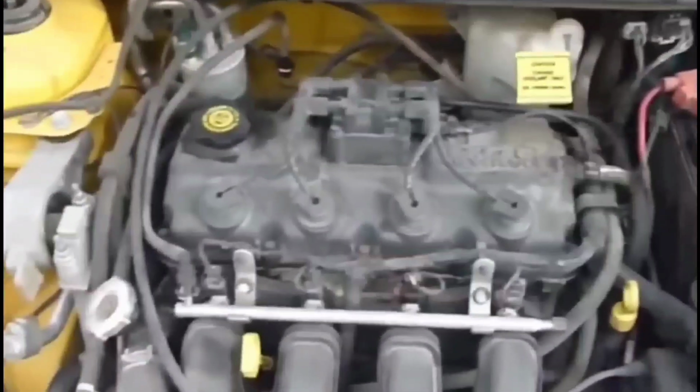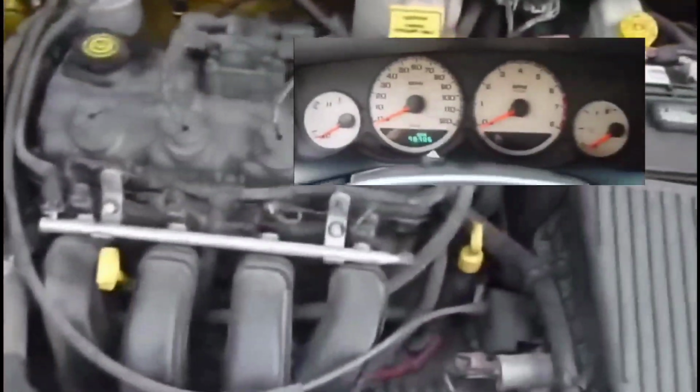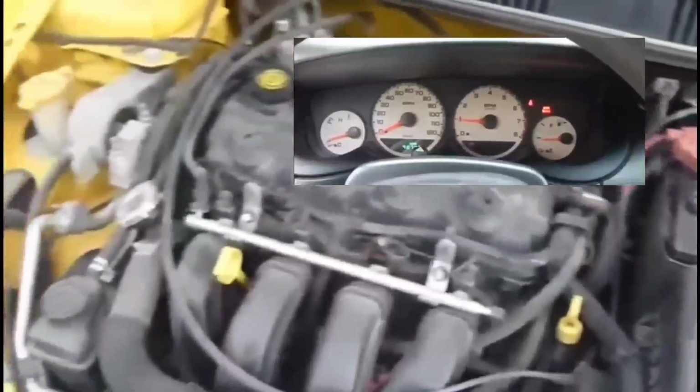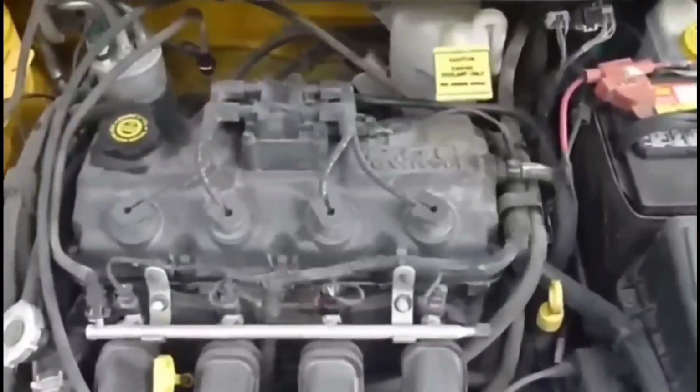And the most obvious ground wire that could affect the operation of the ECM, the PCM, the ECU, the TCM, any of those main computer components of the vehicle, you definitely want to check out the negative line where it connects to the frame of the car.